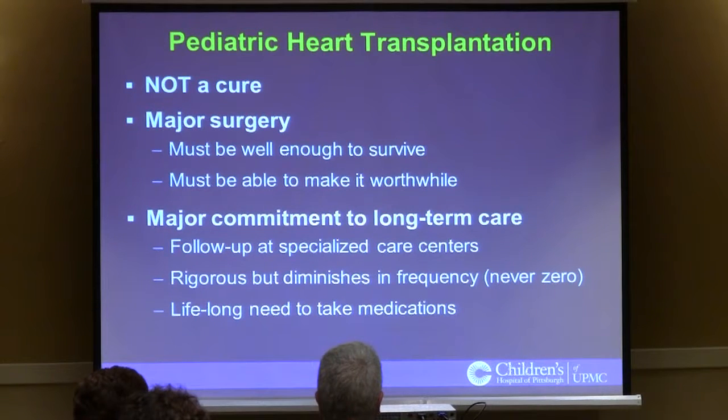And I tell families the first time when I sit down with them, our job is, if you need a transplant, we'll do it, but I don't want to push people to transplant prematurely, but I don't want somebody to not do it if they really need it, okay? So it's not a cure. That's also the first thing I tell folks. It's major surgery. You need to be well enough to survive that surgery. And then the circumstances need to be such that it's going to be worthwhile.